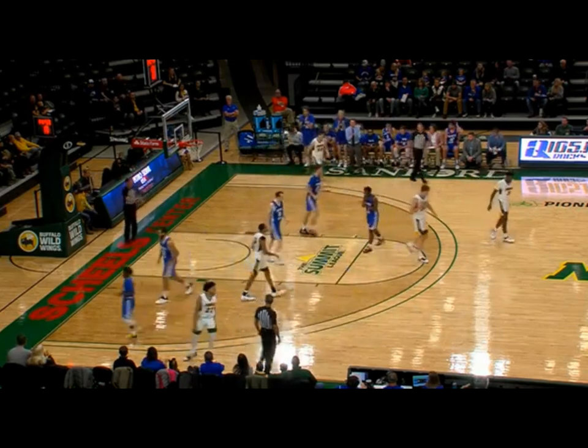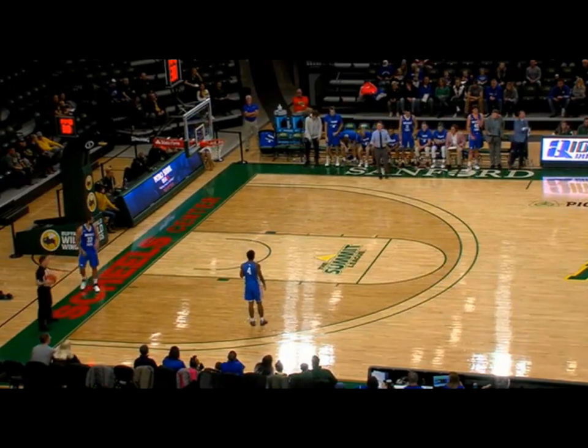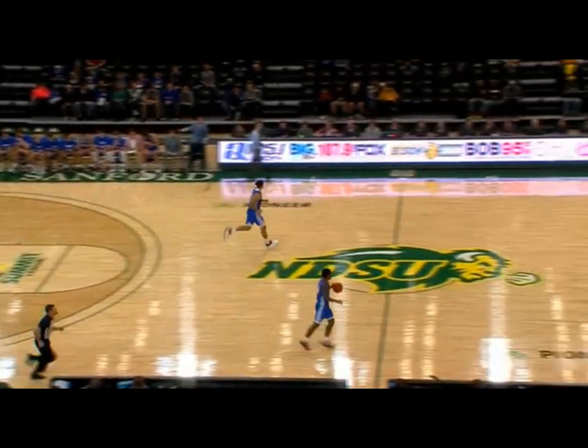Now Cruiser, oh boy, threw it away. Rocky put the ball on the deck and bounced it, tried to bounce it to the left block, and Ward wasn't home. Turnover. 11-2, NDSU, 14:48 left in the first half. Coach's Choice scoreboard.